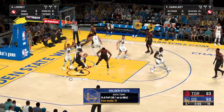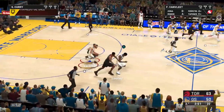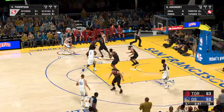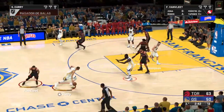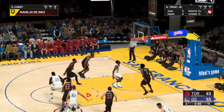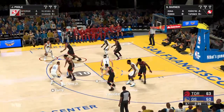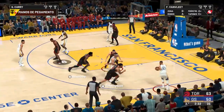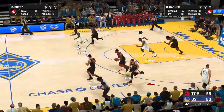Here's Van Vliet. The kick out to Barnes. It's stolen by Curry. And up the court come the Warriors on the break. Curry's got the ball. Third quarter of basketball here, and just a little under 3.5 minutes gone by. At the elbow, it's Thompson. Back to Curry. 6 on the shot clock. Off target from three-point range.